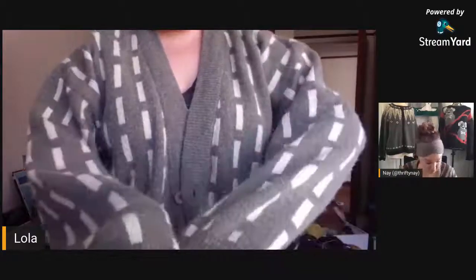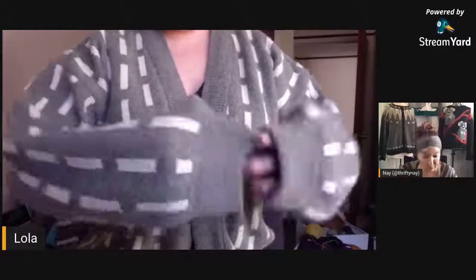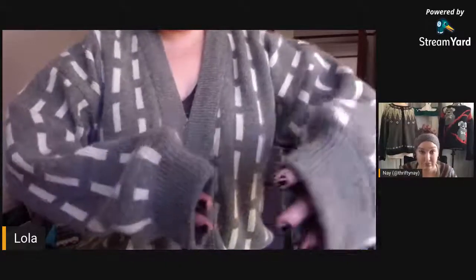It's from the 80s. It has nice graphic design on it. It's not high end. I think it does have a little bit of natural fibers, which gives it the kind of halo effect. I don't know if you can see it on the screen that well. Yeah, very fuzzy. But it's mostly acrylic, I think. It looks so cozy.